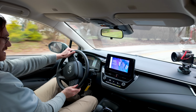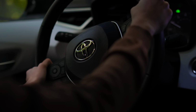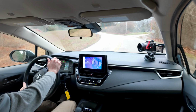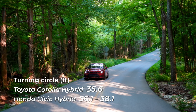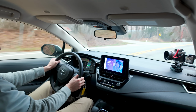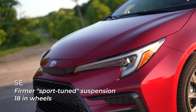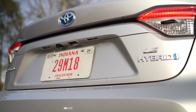So you have light steering that's precise. It is numb, and the weight of the wheel hardly builds up as it goes through corners, but it does give me at least a good sense of direction. And the turning circle of this is actually pretty good too. Body roll is present but under control here. And if you want it to be a little bit more tidy, you can get the SE. This is giving me confidence, but the goal here was not entertainment.